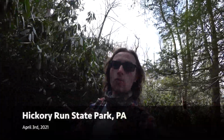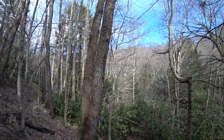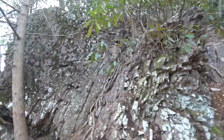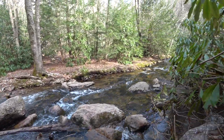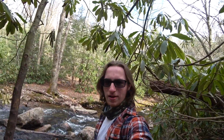As you can tell, I'm walking in a very wooded, leafy area. That's because we are in Hickory Run State Park. Isn't that just wonderful to see? Water flowing down a creek instead of snow being piled up on it?